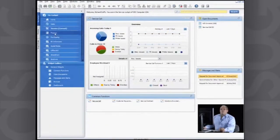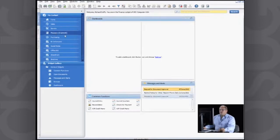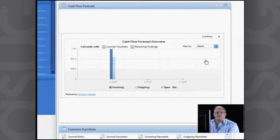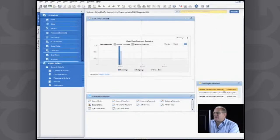Again, if I'm a finance professional, I can click here on finance, and I get my own cockpit as a finance professional as well. So you can see, as a finance professional, I now have my cash flow forecast, I have my common functions so I can enter my journal entries, do my bank reconciliations, and I have also my messages and alerts.